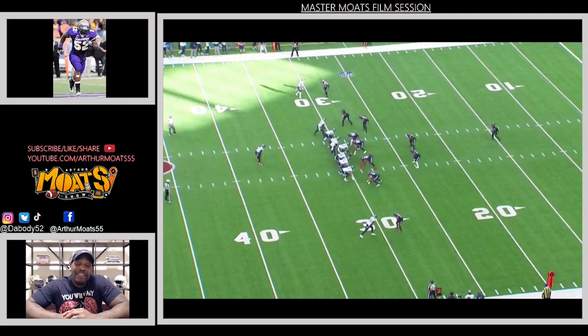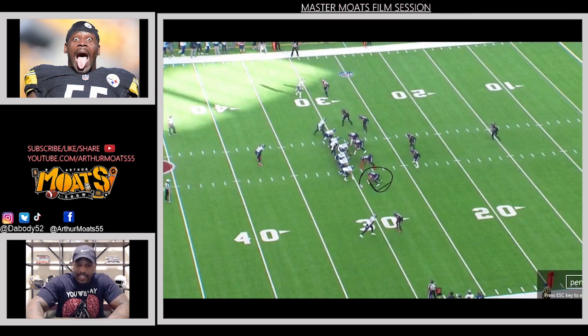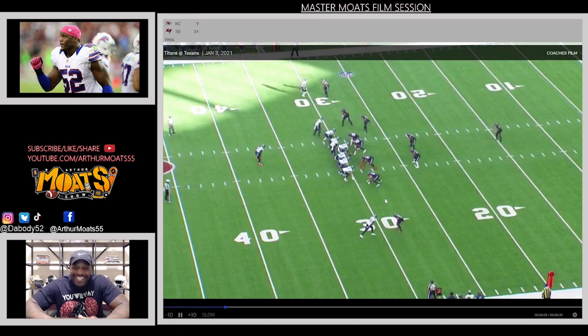All right, now this play right here, we're going to get a chance to see JJ using that veteran experience, recognizing play action pass and doing a good job on the play. Once again, here he is on the left side. We'll play this in full speed, and after that, we'll break it down.